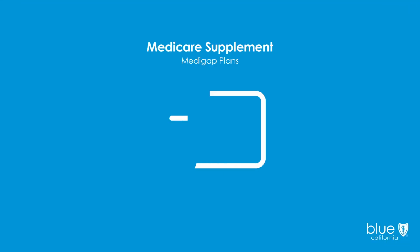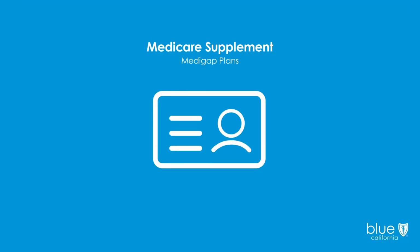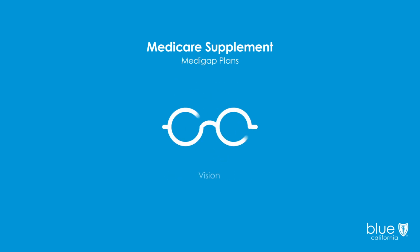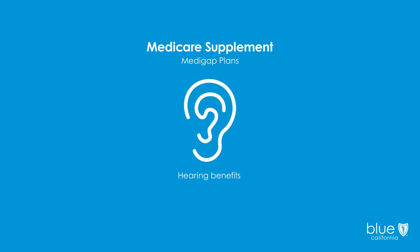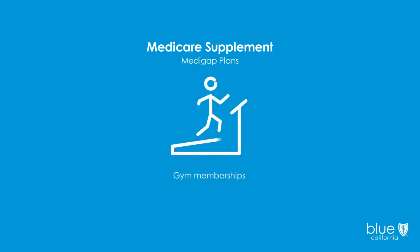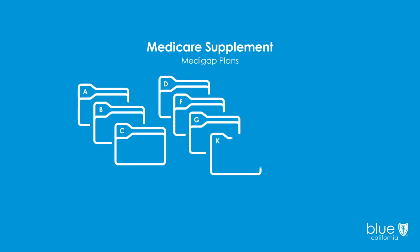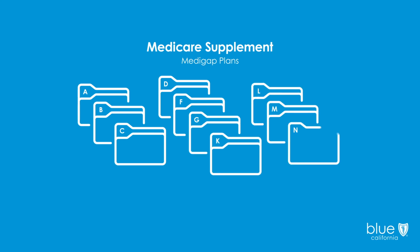These plans are sold by private insurance companies or health plans like Blue Shield of California. While core benefits are standardized, some plans include extras, like an allowance for over-the-counter items, vision and hearing benefits, and even gym memberships. There are Medigap options designed to meet a range of coverage needs and budgets. Each is categorized by a different letter of the alphabet.